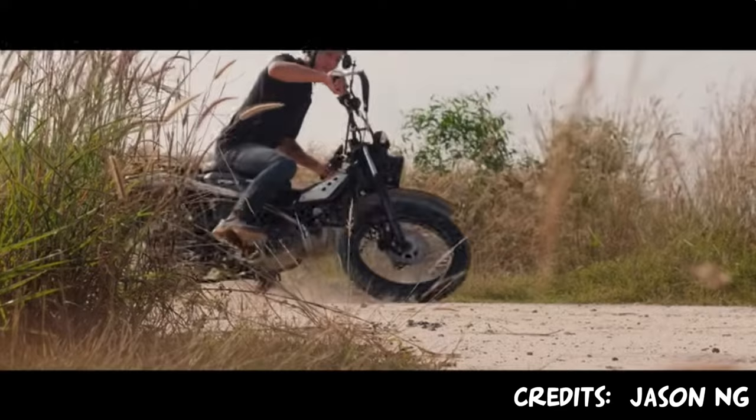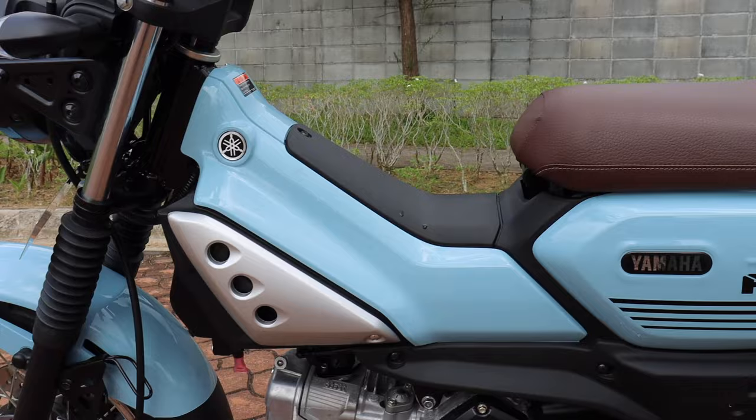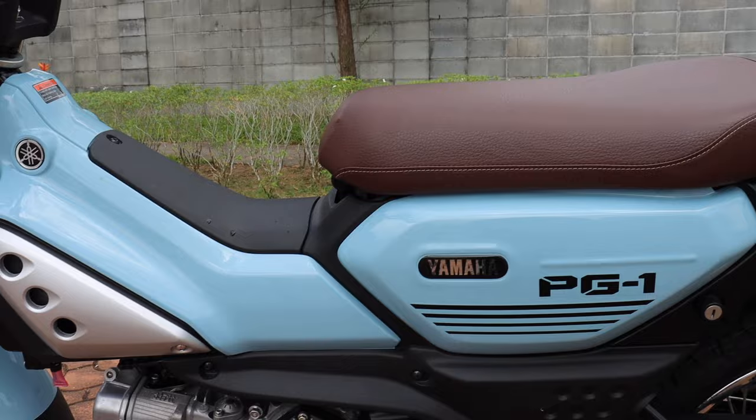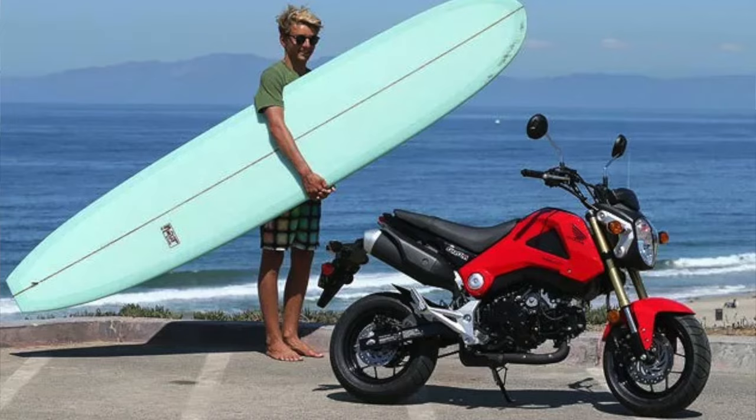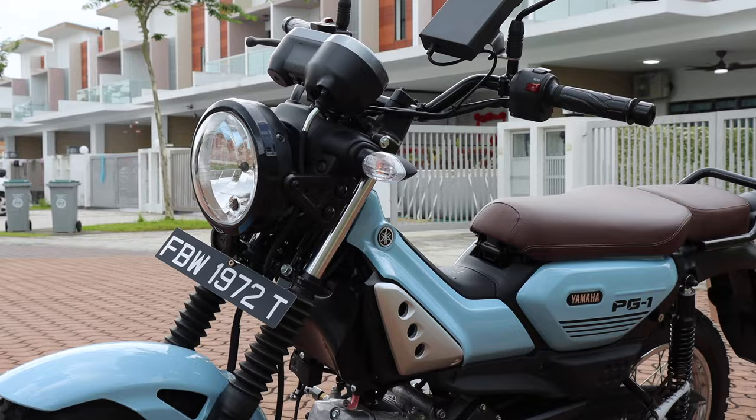And even staircases. I would think that in the Americas, the PG-1 would be in similar leagues to the Honda Grom, in which that bike is marketed as a surfer, a beach bike. But this one is more of something you bring to the campsite.